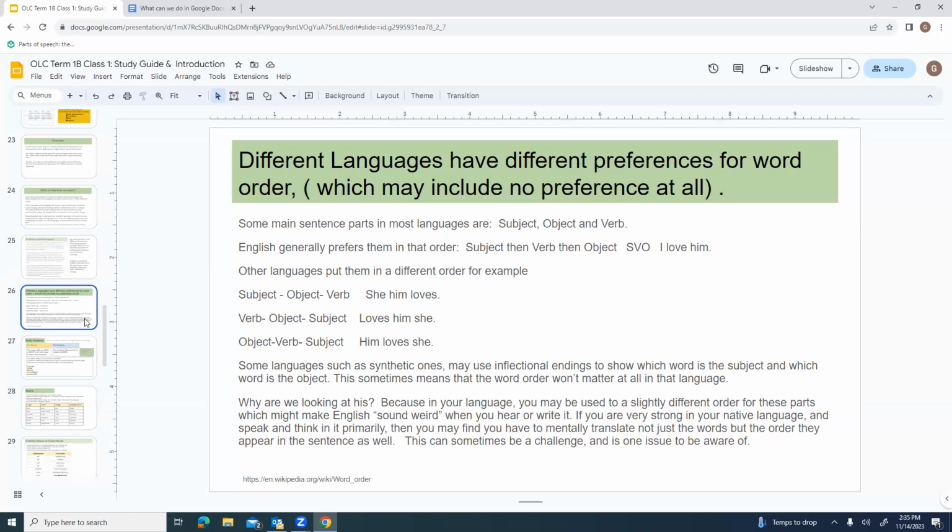That every language has its own way of saying things, not just the vocabulary, the words, but how they put those words together in a sentence. Some languages, such as synthetic ones, may use inflectional endings to show which word is the subject and which word is the object. And that may mean that the word order won't matter at all.